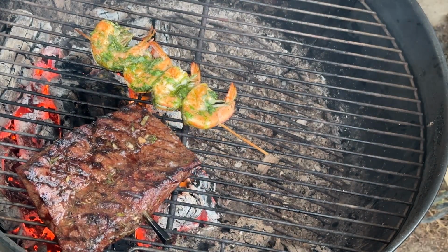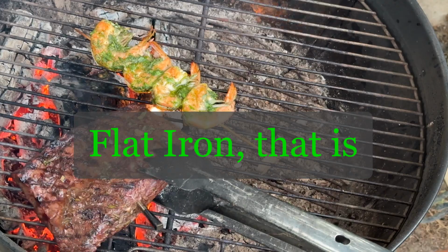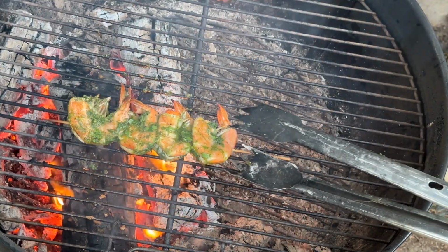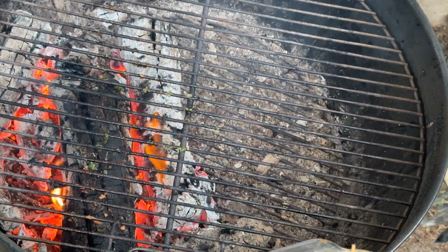Okay, I just got the notice. Flank steak is ready for resting. This little beauty of a device tells you everything you need to know. Shrimp. Alright, back to the kitchen. See you there.